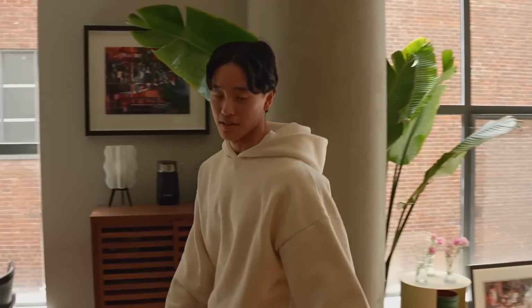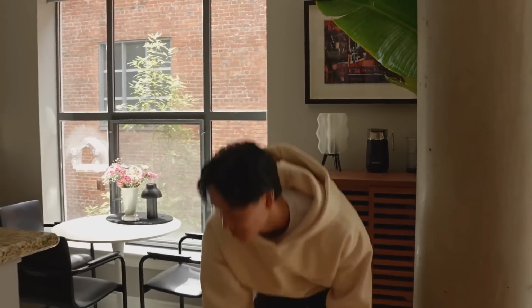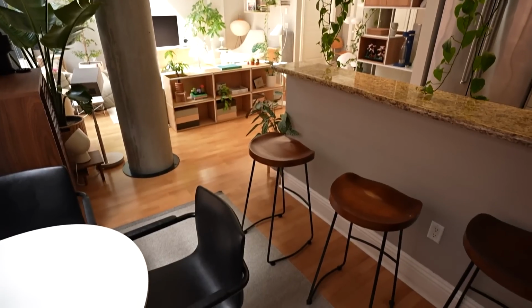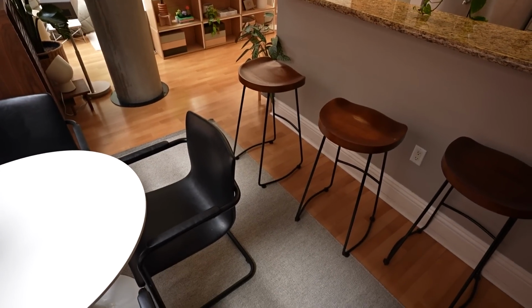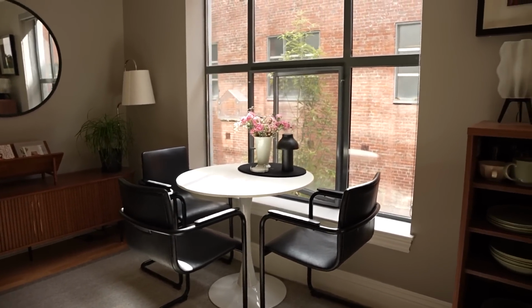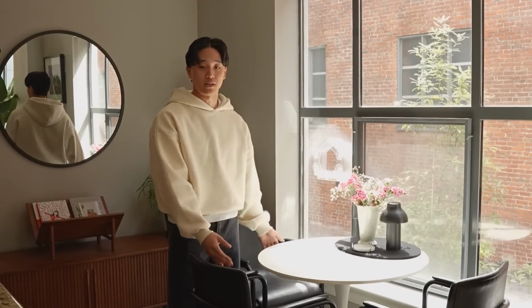So that's the living room. Now move on to the dining area over here, and you can say hi to my cat right here, or she'll run away. So this obviously is not the biggest dining area in the world, and so you'll notice I've done things to make the most of the space that I can. Obviously, this dining table is pretty small. I think it's around 28 inches across, and so we only have 3 chairs here.